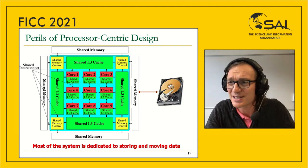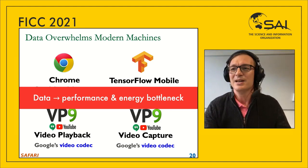Let me see if I can actually have this laser pointer so that you can see. I'm not sure if that works. Okay, basically, sorry about that. I have to go back to the previous slide.